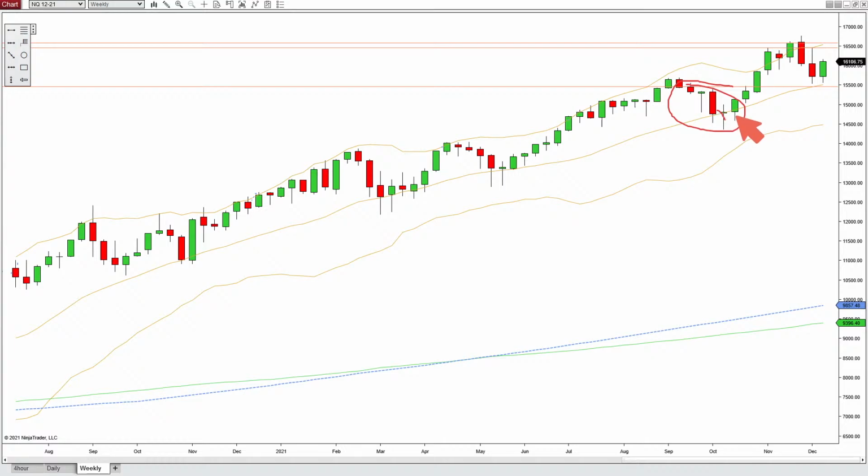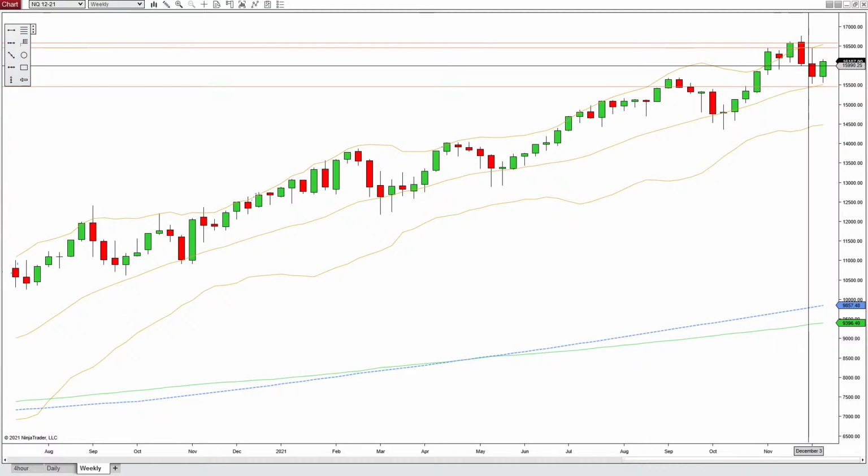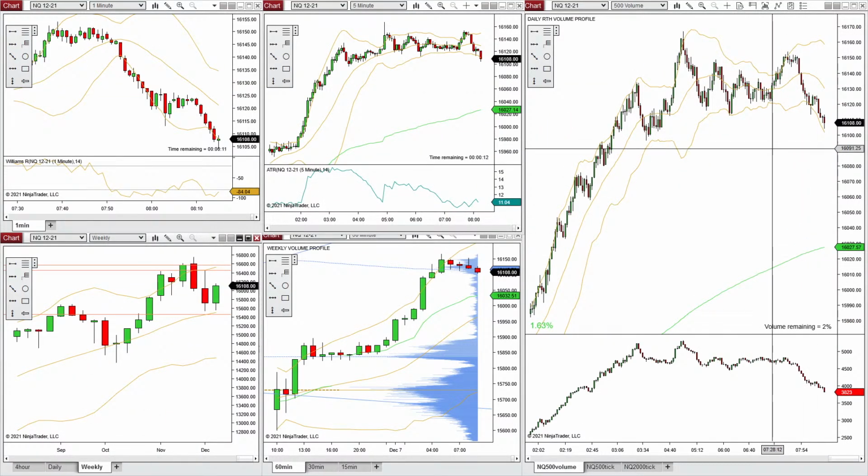We've come down, we've pinned through that 20 SMA, but I think we're going to come down, probably give this a test, pin off of it, and maybe move back up. I don't know, but since it's coming up to the end of the year, I think this thing's going to roll over. So I do have a bearish bias on it.